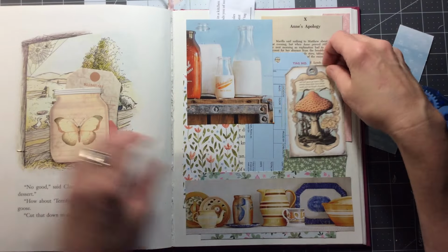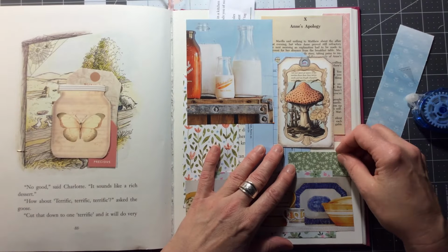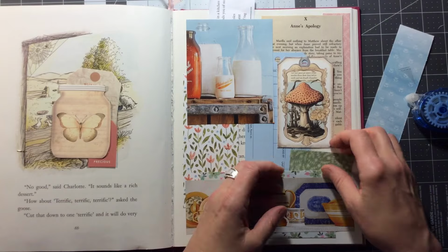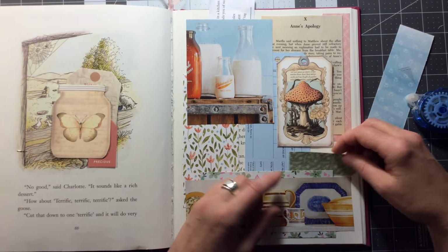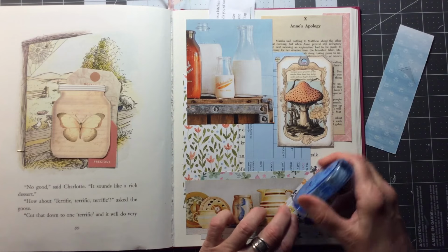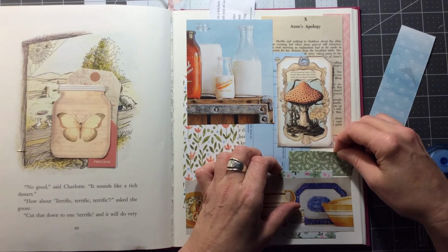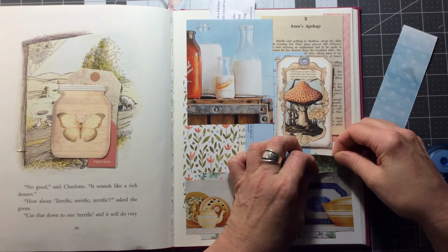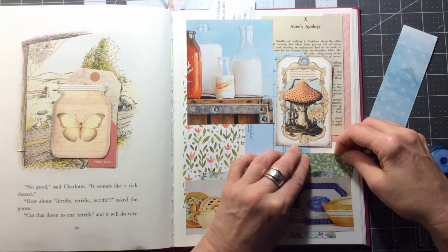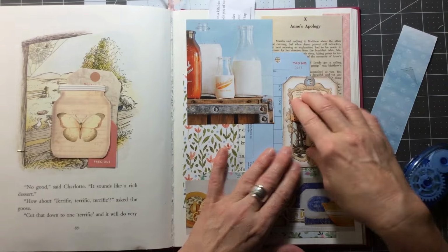Okay. And then this over here, I liked that little, it was just a scrap piece. It actually has a score line on it, but it kind of reminded me of summer too. And I liked the solidness of the color there. And I want to bring it right down to there. And a little offset. Okay. So then that's going to go there.